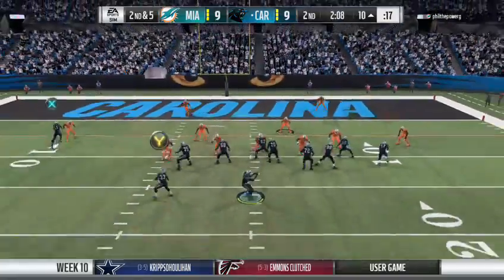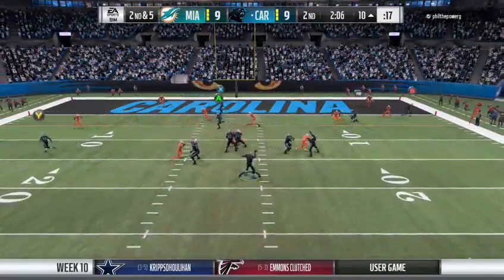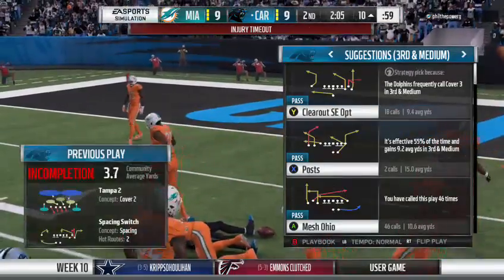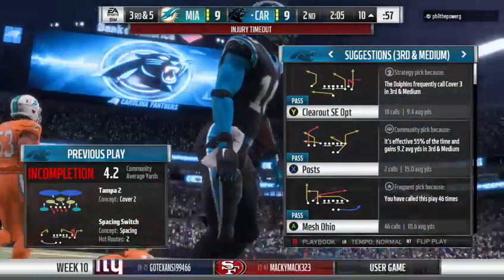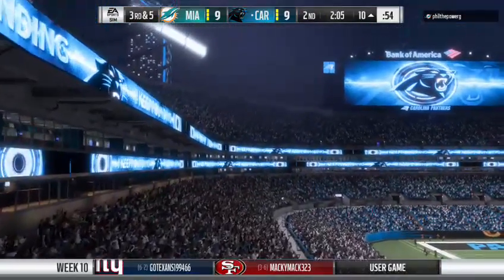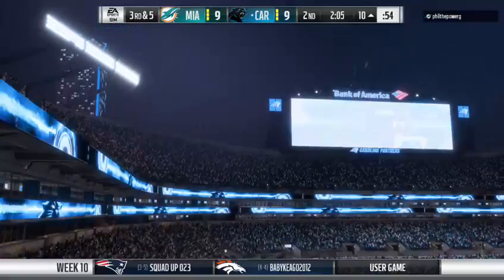Second down is Newton. And the hit jarred it loose. It's incomplete. And now following the incomplete pass, we'll get a timeout here for an injured player. While the trainers take a look, we'll step aside.